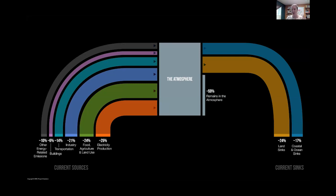That doesn't necessarily mean that they're going to continue at this rate. At this 40% rate, it depends on how much is in the atmosphere and how healthy those sinks are. So that's why a lot of our work relates to sinks and land use. But the key thing to know is that almost 60% of them get left behind. That's the problem. That's where it's creating this thick blanket of heat trapping gases. So we want to know, where do they come from?